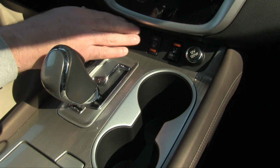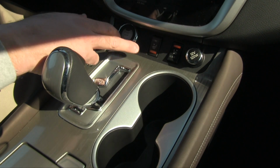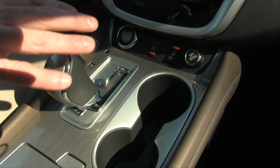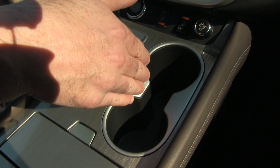Now beside that, maybe a little antiquated, is the old toggle switches for the heating of the seats, but I like it because you can leave them on. That way when you remote start this vehicle, they're already set. Now as you scroll down, you're going to find a little bit of kind of textured gray wood grain with the old traditional shifter and dual cup holders.